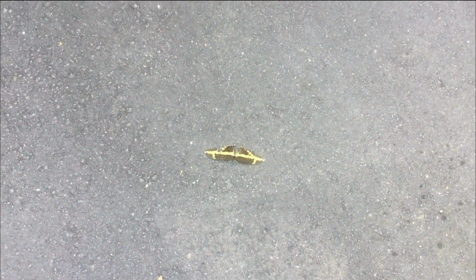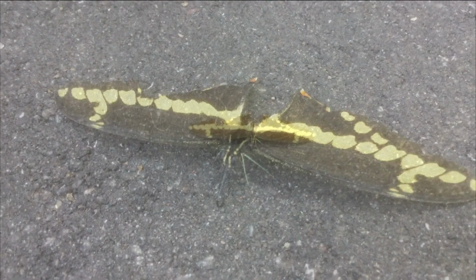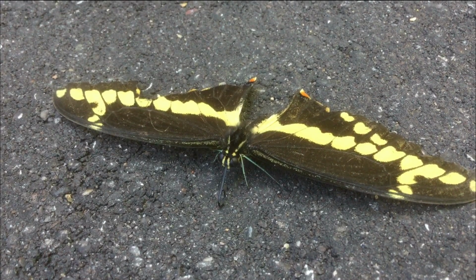Geez, look what we came across. Let's take a closer look. It might have been damaged by a bird. Look at the tongue on that one though.